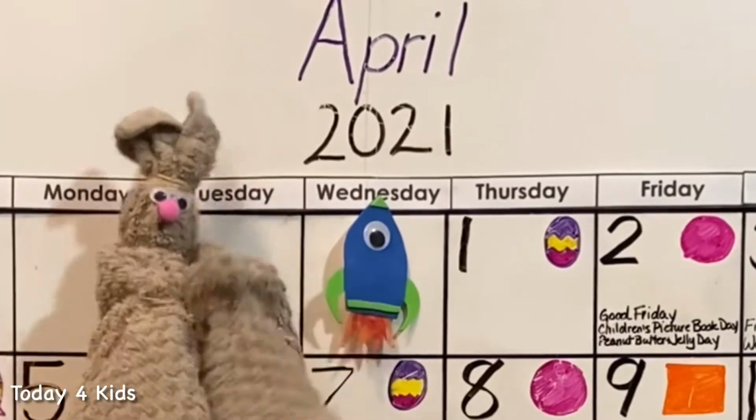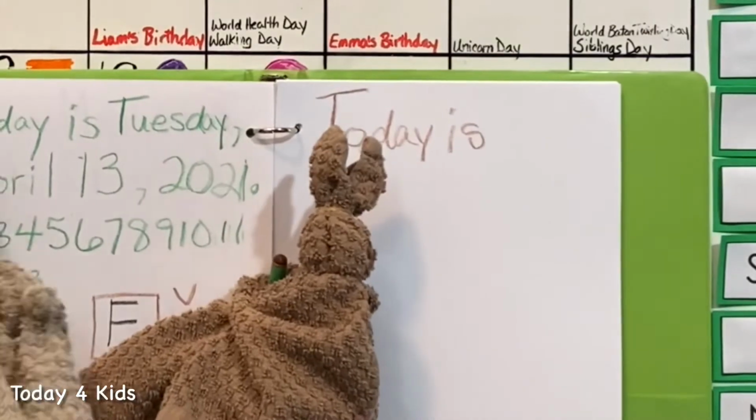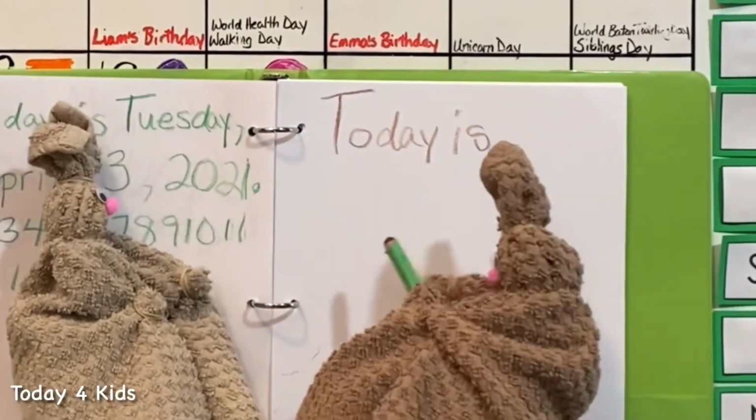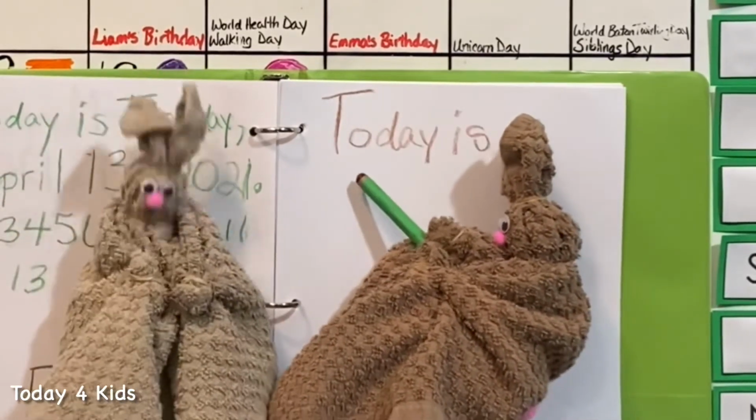Now let's put Wednesday into our agenda. Oh, good teamwork, Flippy. Good teamwork. Oh, thank you. Thank you for helping me, Flippy. You're welcome. Let's put in Wednesday. Okay, let's see. Oh, whoops, I almost dropped it. Can you say the first two words in our sentence with us?